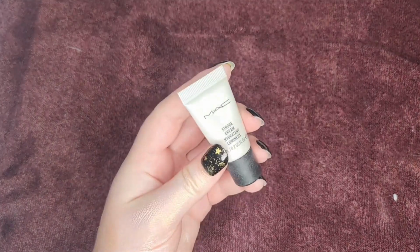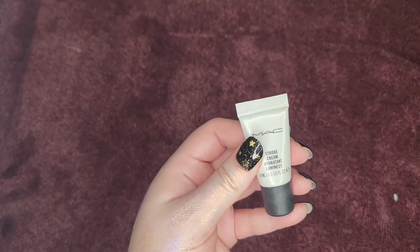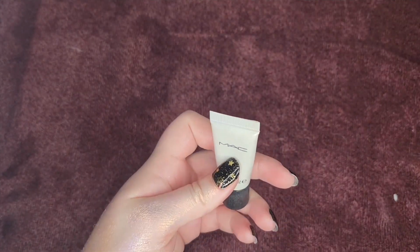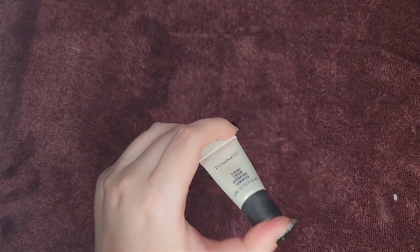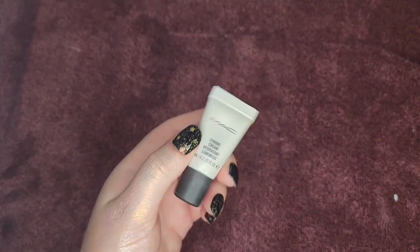I have a lot of attachment to this one because I literally wore this every day during a time that I couldn't afford full-size makeup and I couldn't afford new makeup. So I kind of look back on that time with happiness, like I made it. I don't know if that makes sense, but I say my happy goodbyes to this little guy.